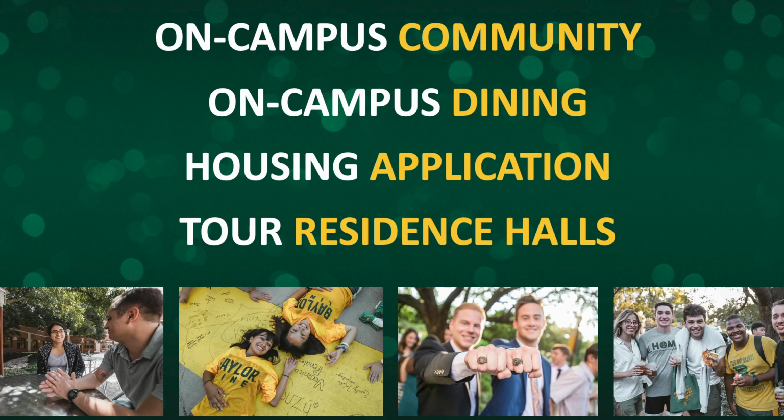Normally, we would follow this up with a tour of some of our residence halls, but unfortunately, we've had to close our campus due to the COVID-19 outbreak and the shelter in place here in Waco, Texas. We're trying to follow all of the CDC's recommendations with social distancing, but not to worry. You can get on our website or our social media pages and actually look at a few amenity tours that we have done of each of our residence halls.